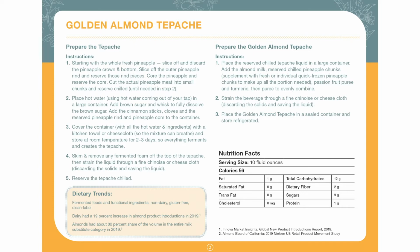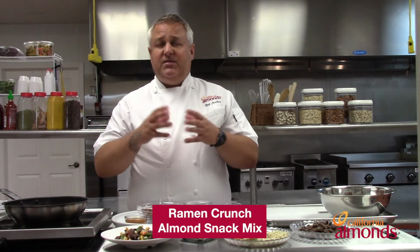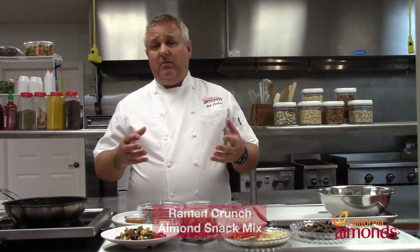consumer purchase behaviors. Let's show you how to prepare the ramen almond snack mix. But first, we wanted to share the inspiration on where the recipe came from. So, whole flavored almonds are, as you know, a volume driver, and flavored almonds and mixes and clusters are ripe for flavor innovation and edgier, yet still rooted in something mainstream product introductions.